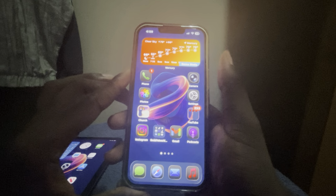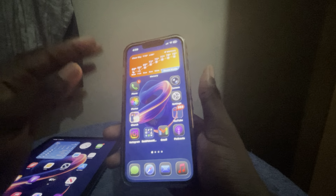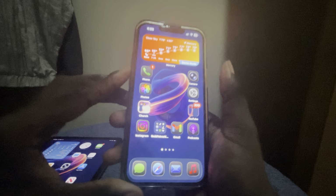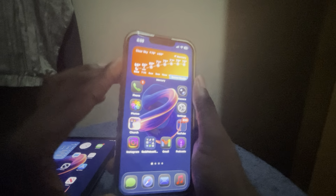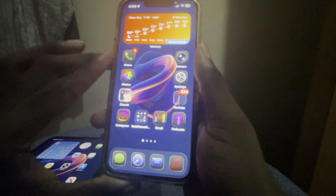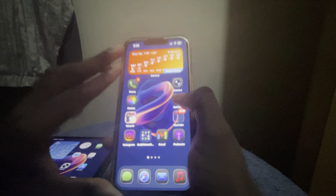I do love the glow at the bottom, but Apple Intelligence has the glowing outline around the edges of the device. They probably won't change it to that because of separating it between older and Apple Intelligence. But hopefully they do change this orb for older devices in some type of way in iOS 27.